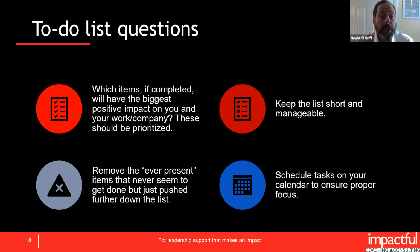Okay, so let's start with number 1, just working around the 4, going clockwise. You want to ask yourself which items, if completed, will have the biggest positive impact on you and your work or company or organization, and these should be prioritized. Does anyone know what this is called? One name for it is the 80-20 rule or 20-80 rule, depends on which side of it you are starting. But does anyone happen to know the full name?